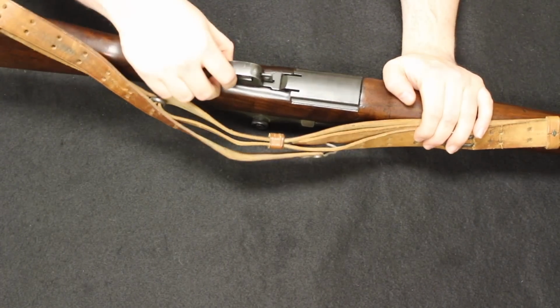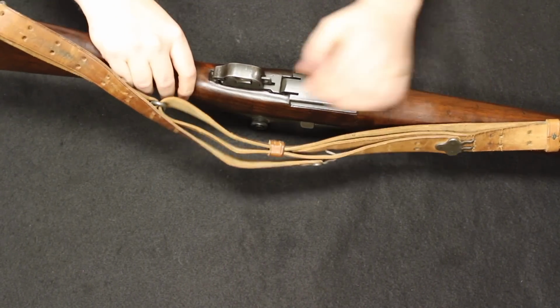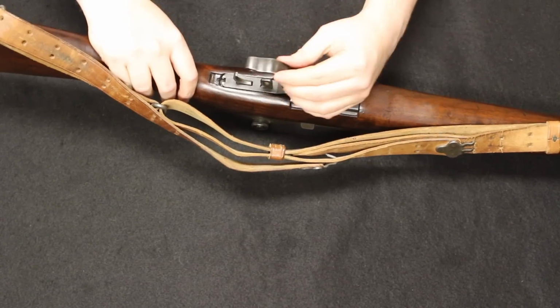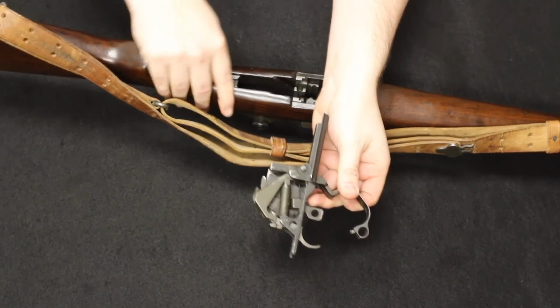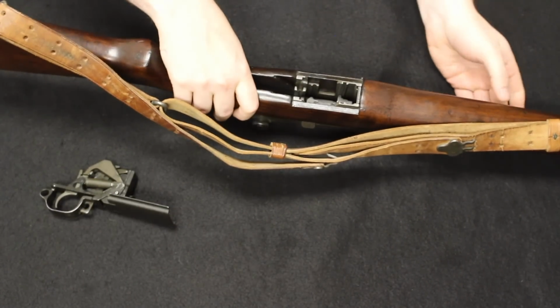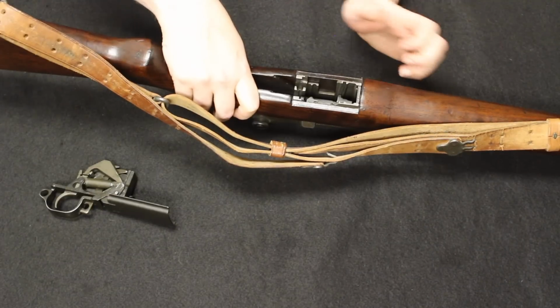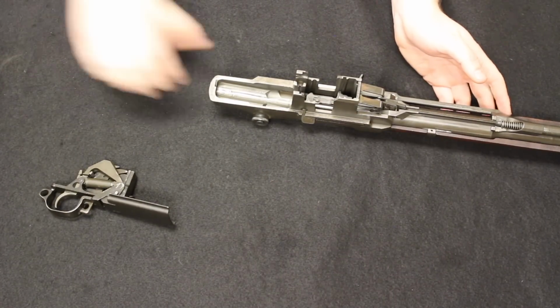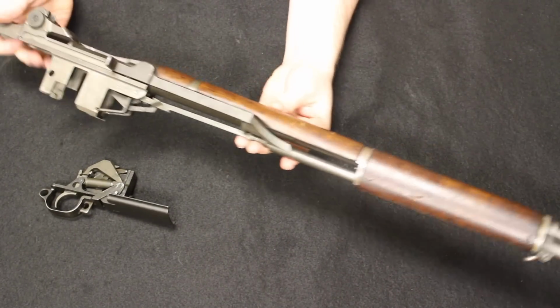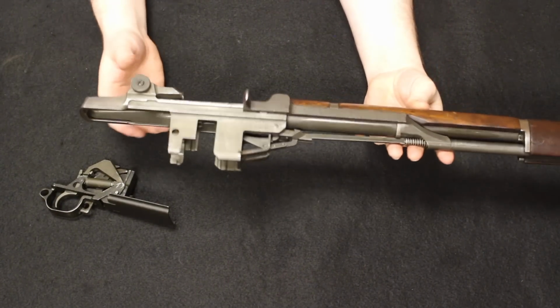But anyway, grab and pull back. That'll allow the trigger guard to sort of swing open. You can grab that and that takes out your entire fire control group. From there, that was the only thing mating the stock to the receiver, so you can go ahead and pull up on the stock and set it aside. And then there is the disassembled M1 Garand.